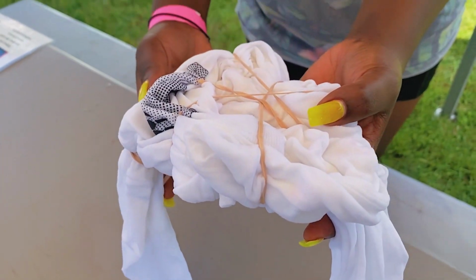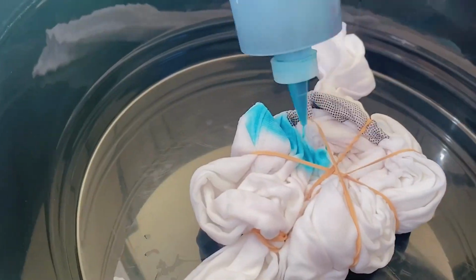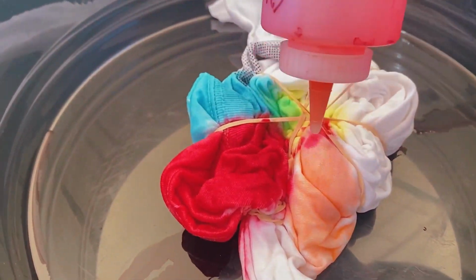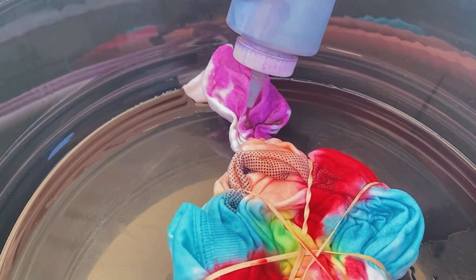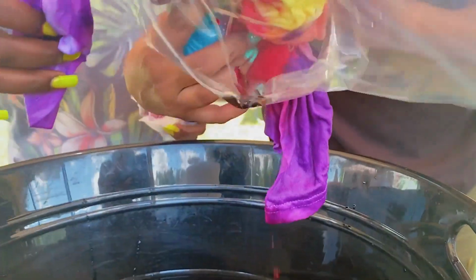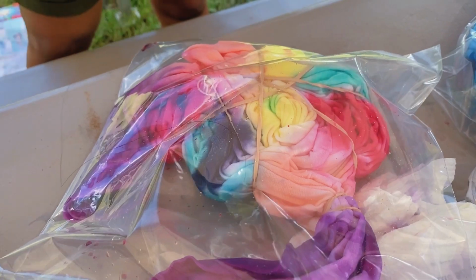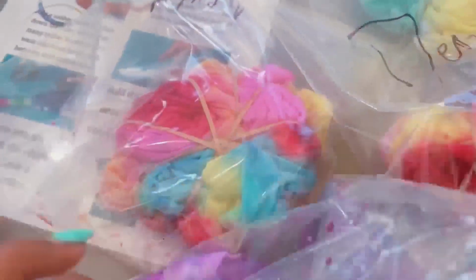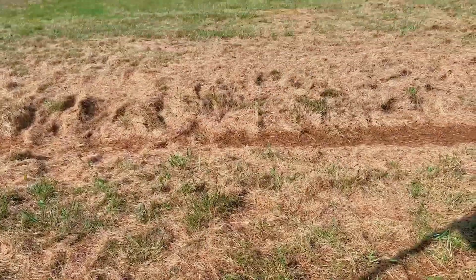So that's what it looks like. Once you put on all the colors on the shirts, you do your dyes on the shirts. You'll have to put them away for 24 hours before you wash them out. So we had to do that. We had to put them away for 24 hours before we could rinse them out and dry them. So that's what we did.